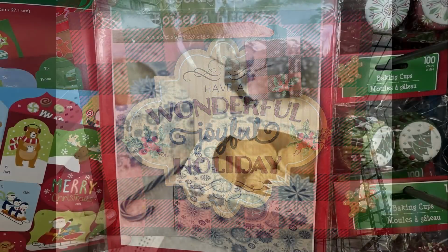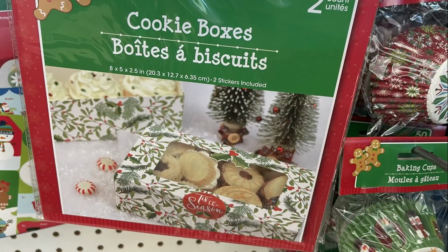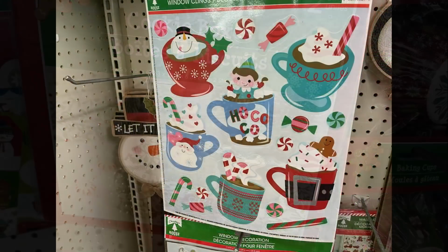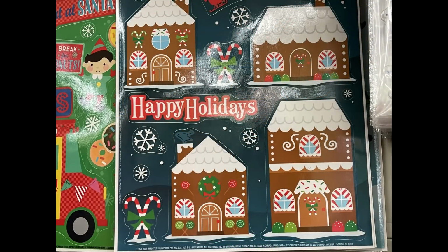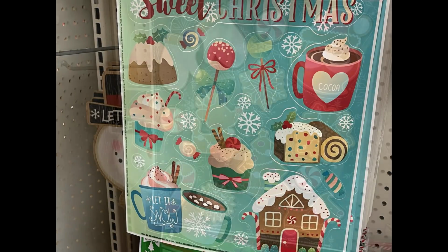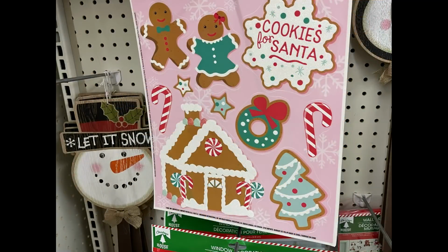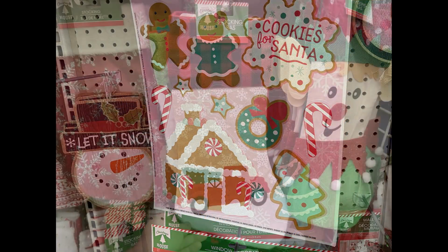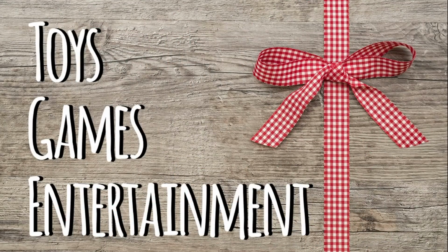They also had their baker's boxes with the see-through lids for cookies and things for gift giving, and then some new packs of their window clings. A lot of them had more of like a gingerbread house feel to them, or like the little sweet treats for Christmas with like hot cocoa, and the ones that look like cookies and things like that. They also had the little red truck stocking, which I hadn't seen before.